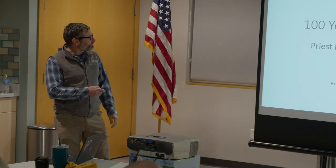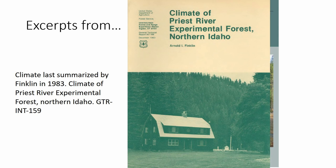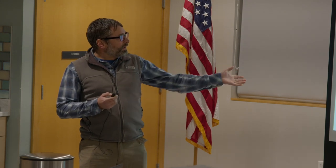Okay. I am going to be presenting excerpts from this publication. It's a general technical report. It is a peer-reviewed research report from government. The government printing office prints them for us, but these are available online.